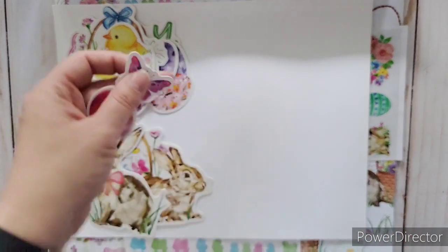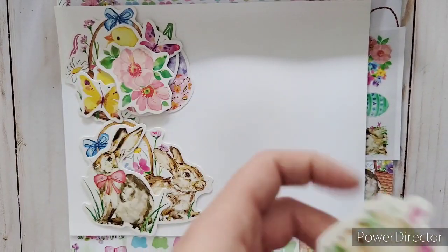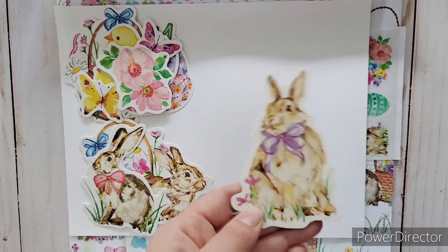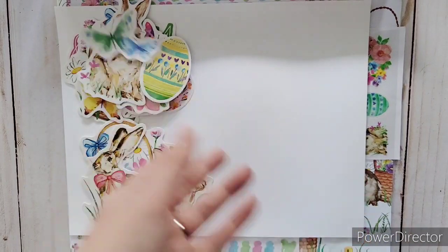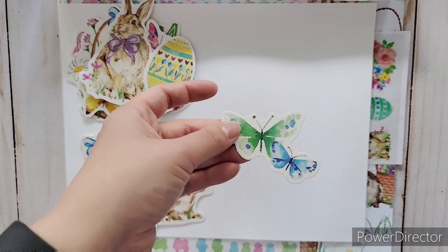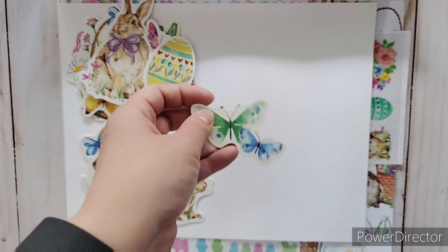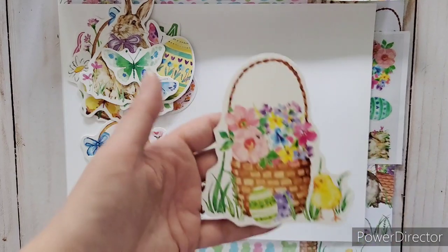Some more eggs and butterflies. Flowers. Ooh, those are really pretty. This will be great to make Easter cards. And some of these butterflies, if I don't use all these, I can use it with that last one I just showed you, the cute butterfly. So it looks like the same butterflies.